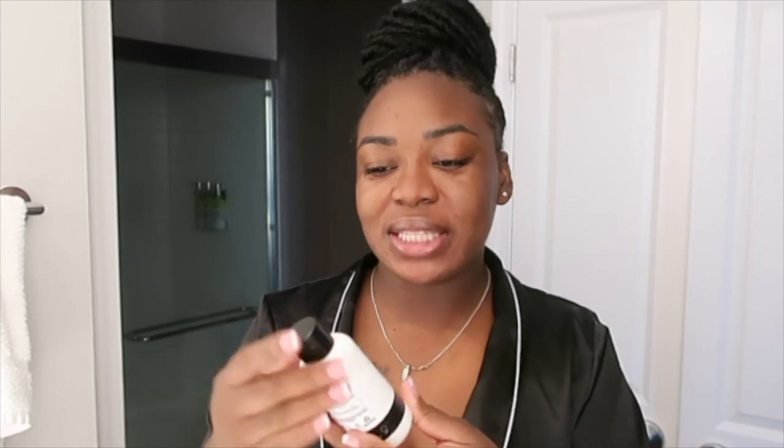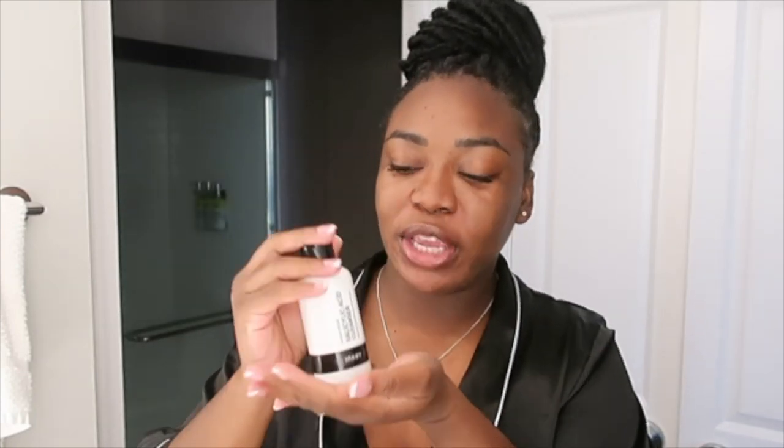What I like about it is that the liquid itself is really thick. It doesn't have a smell and it cleans. I really like also that it doesn't have fragrance because I have a very sensitive nose. So if I smell a product, it will most likely get me nauseous. So I really like that this product right here is little, but it's mighty.